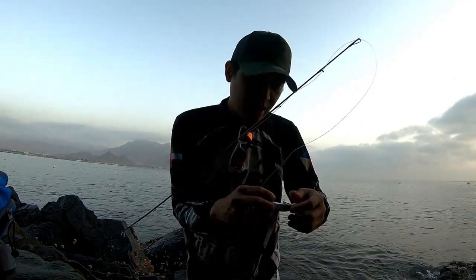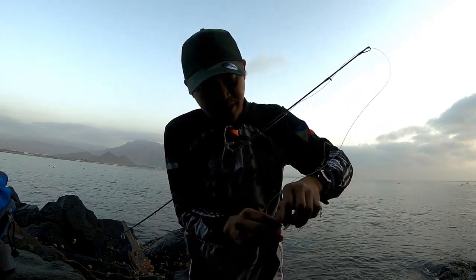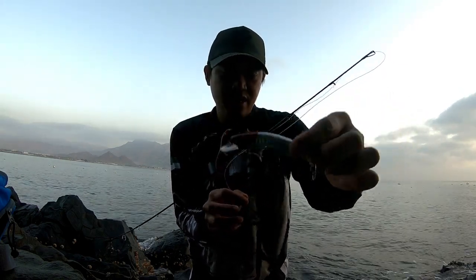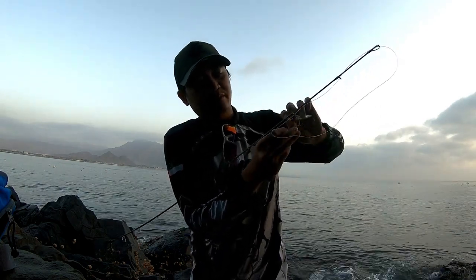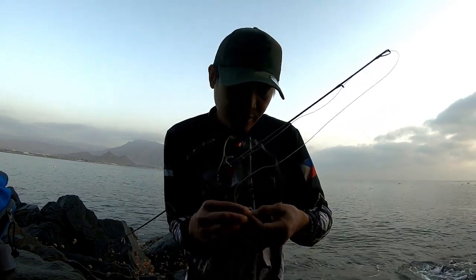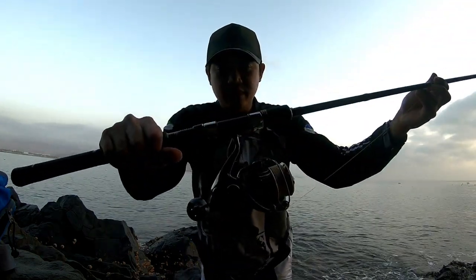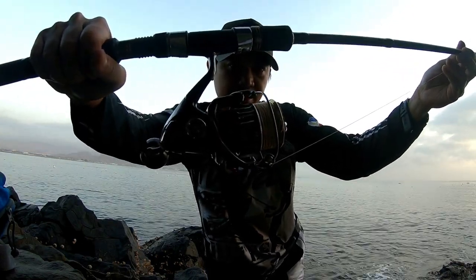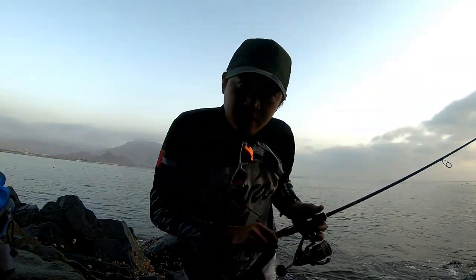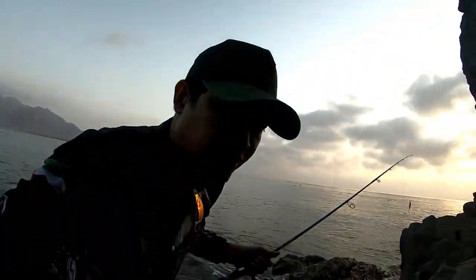I'm using the medium light setup now, together with the Palms Shurgan Evolve. So this is the lure I will try, the redhead Chirinoya. And my reel, guys, is the Twin Power 3000 here, Shurgan Evolve. Okay guys, try. So, uncut video.